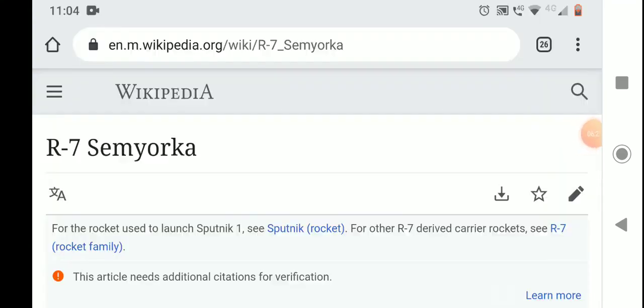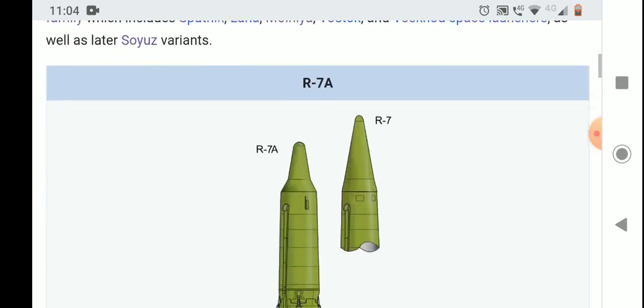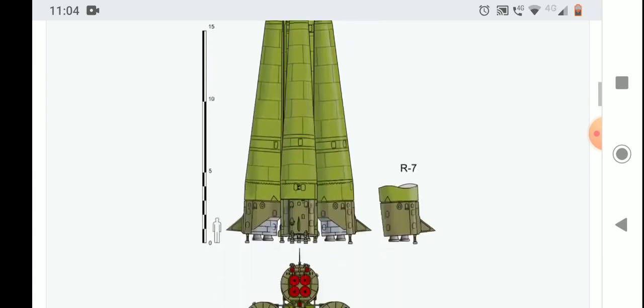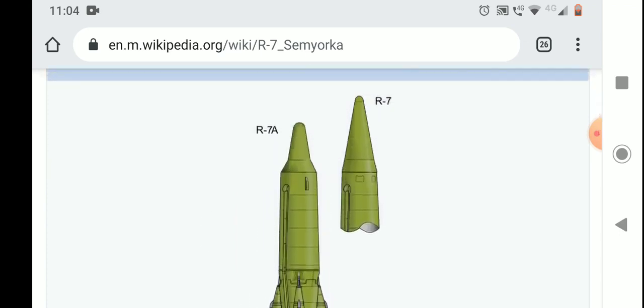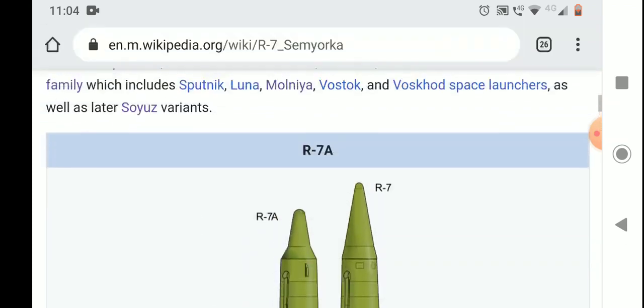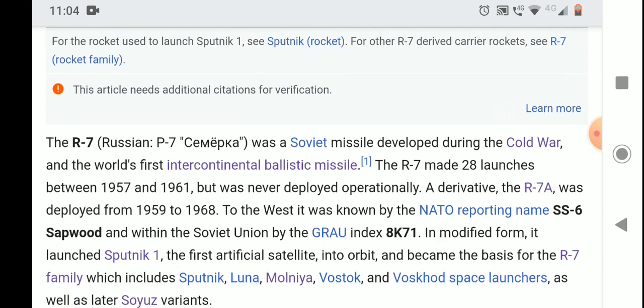Now, where I'm going with all this, and you heard me mention just now, the R7 looks extremely familiar, doesn't it? Anyone got it yet? Yeah, it's the Soyuz rocket. So it turns out the R7, which is essentially the first intercontinental ballistic missile, is the father of the Soyuz rocket.